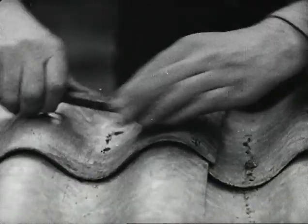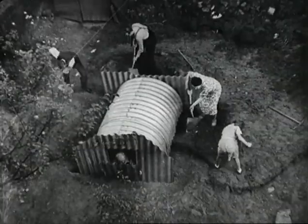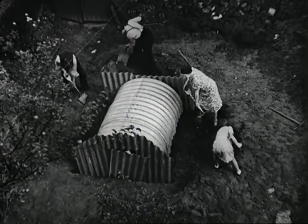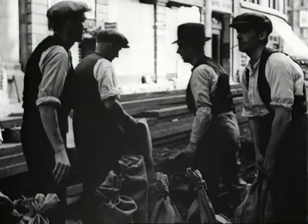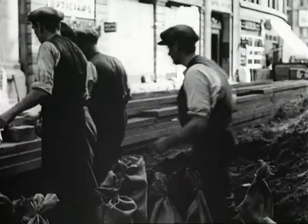If you are provided with a steel shelter and have not erected it, do so at once. Always keep your gas mask handy in the house. When you hear the warning signals, take cover at once.